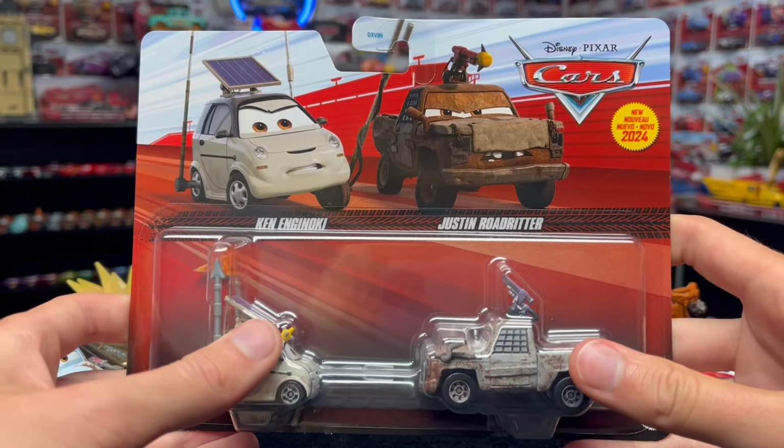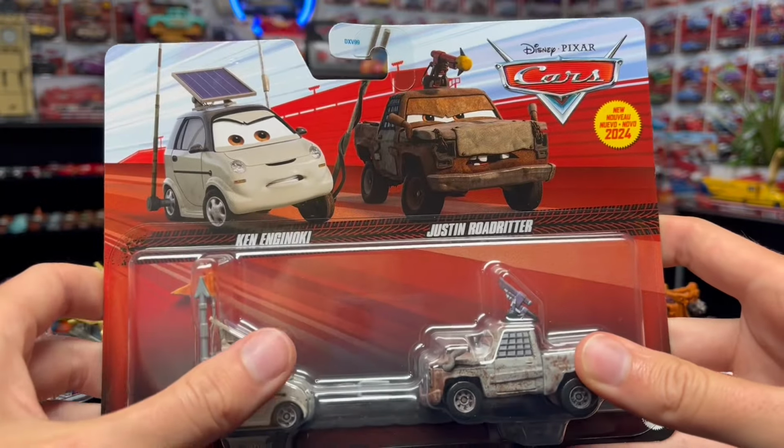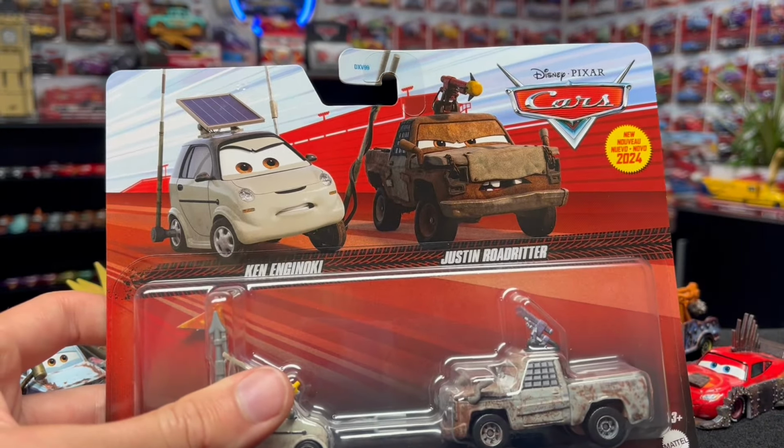Really cool. Kind of reminiscent of Cars 2 in a way, just because the whole battle essence was very prevalent in the episode. I really did like that a lot. But yeah, they have very, very cool artworks.